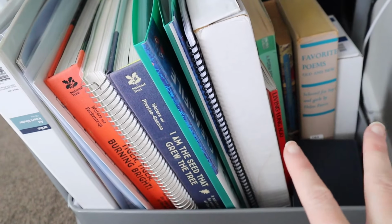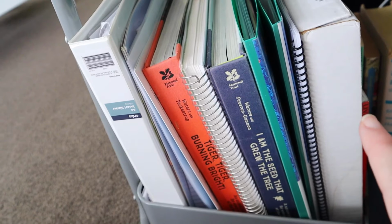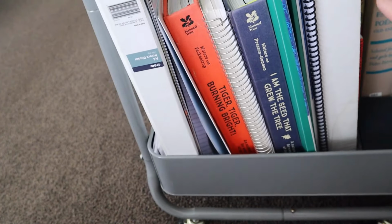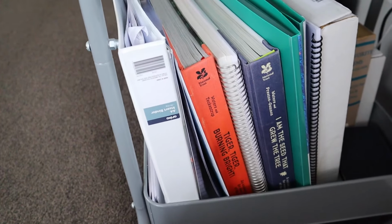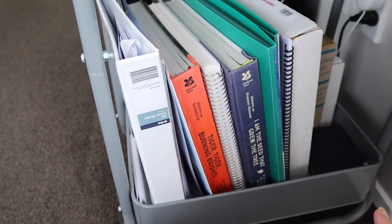Not all of our poetry books. Some of our poetry books are in here that I like to pull from. I've got Abeka flashcards in here. Our Book of Centuries as well. So things that we use often, like every day in our school basically.